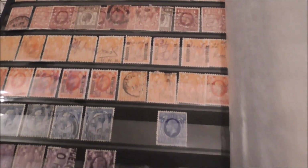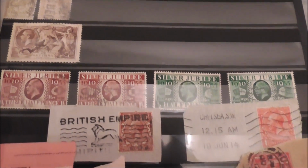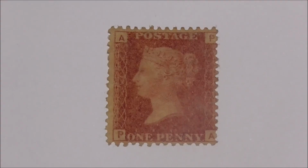Let's just turn this last page here. What have we got? George V. And so on and so forth throughout the album. Edward. Do keep an eye open for these stamps. They are one of my personal favourites, whether they're worth a fortune or not. It always amazes me that these little pieces of paper are between 150 and 180 years old and still going strong.